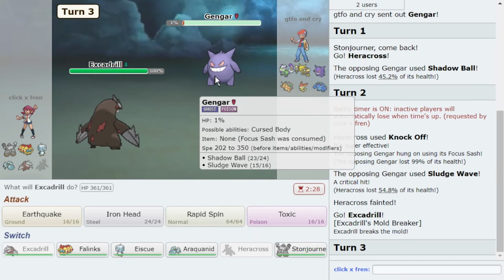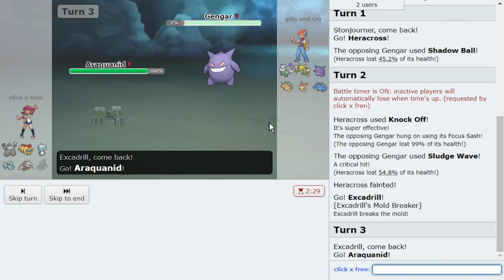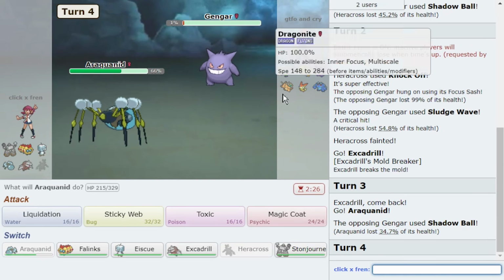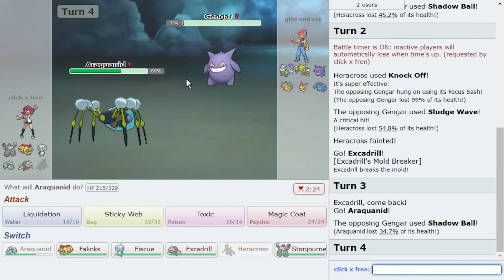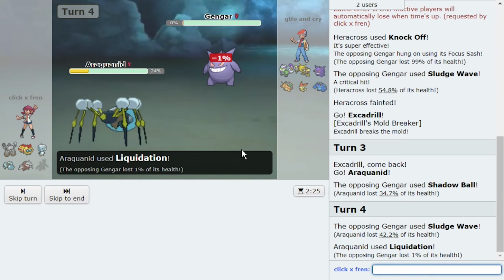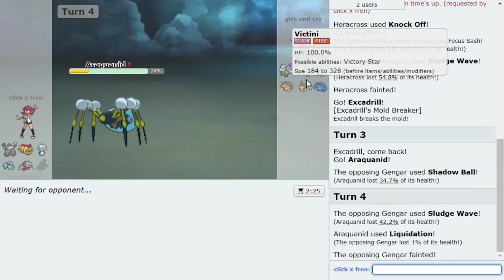At least we can go out to Excadrill. Are you Destiny Bond, dude? I'm actually going to switch to Araquanid just in case they are Destiny Bond as they go for Shadow Ball. So unfortunately, I've taken a million damage for no reason there, but it's not the end of the world. I didn't want them to be Destiny Bond. Like, I thought about it, like, I'm not rocks in that thing. And Excadrill is way too important for 1-2.